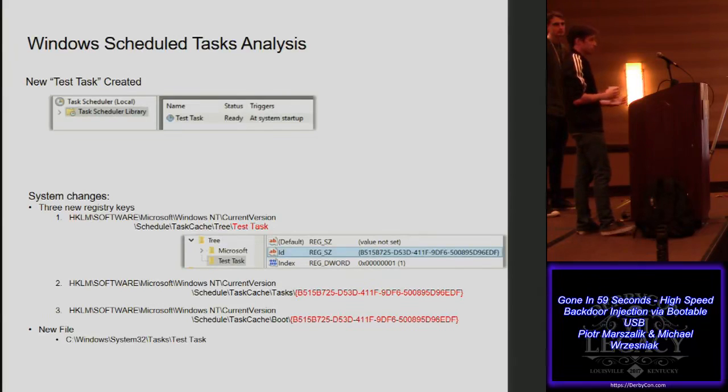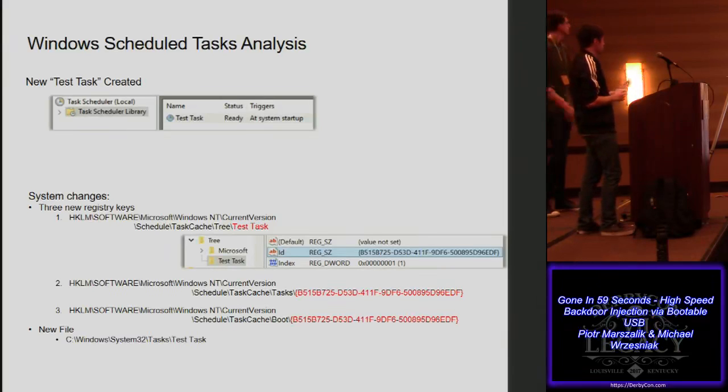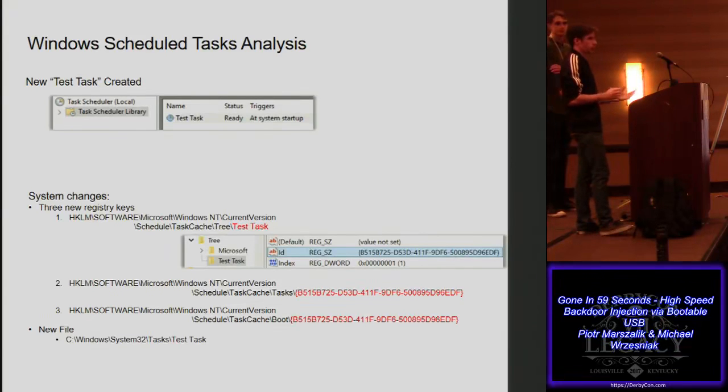And that essentially is our backdoor. That's our way in. So if we can get these 3 registry keys into a target machine and the job file, then that target machine will automatically just run our code for us.